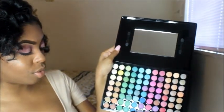If it messes it up, I'm gonna be so upset. I'm gonna take this angle eyeshadow brush, and I'm gonna get a lighter blue. I'm gonna go down here and get this blue, and I'm gonna put this under there because that one, I can see it, but it's not popping enough for me.